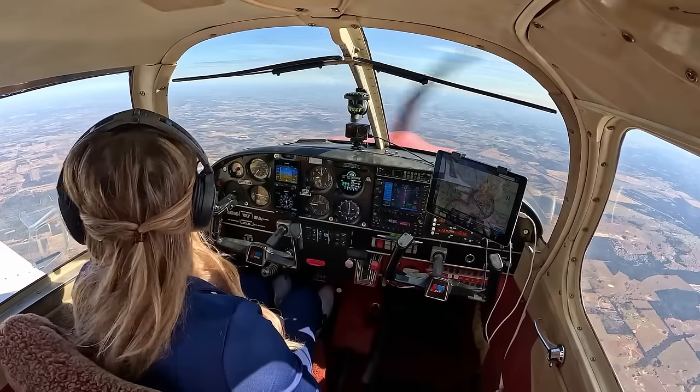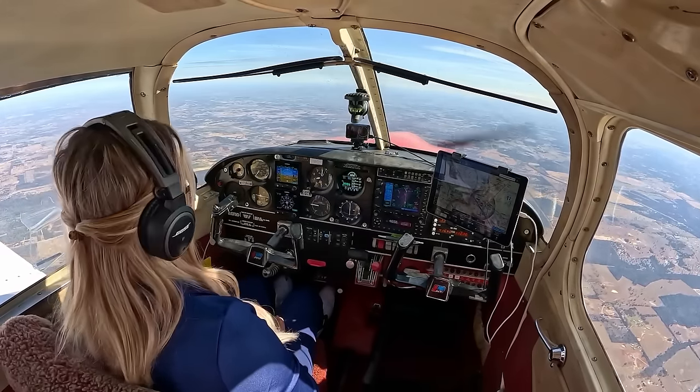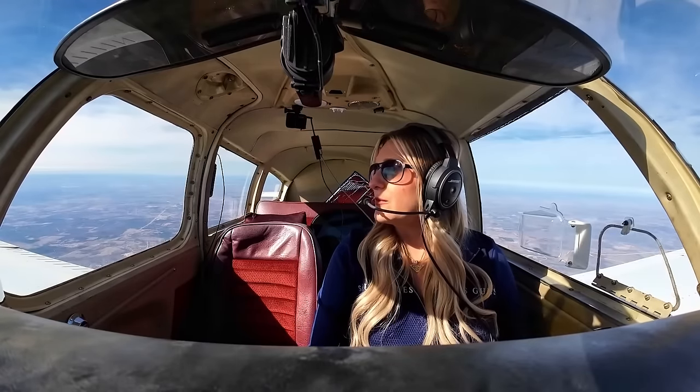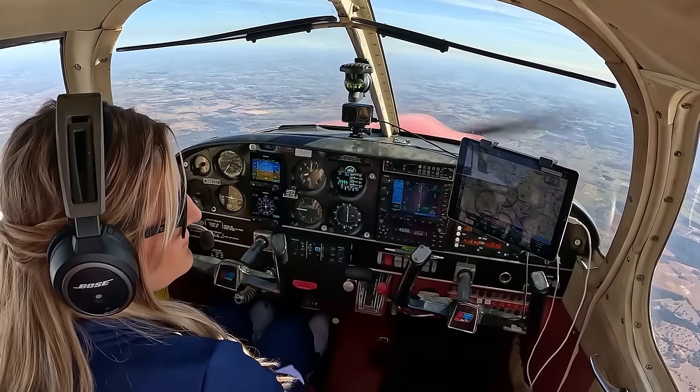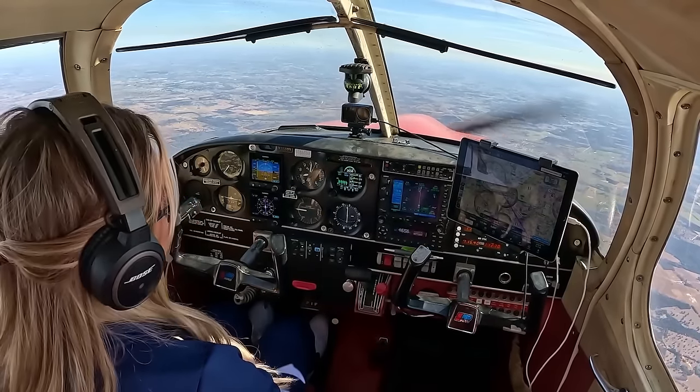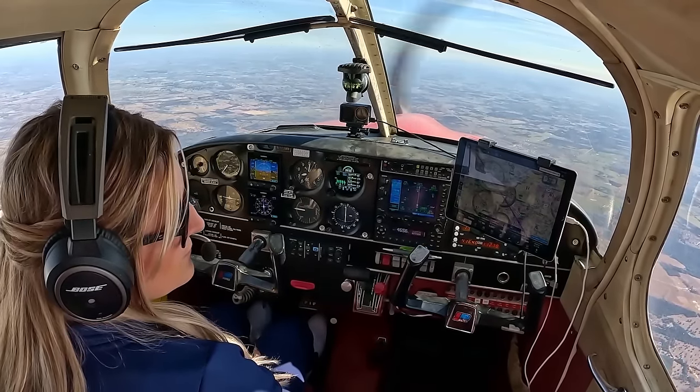November 5-6 Golf, climb and maintain 12,000. They're just a couple of little wispy ones. We're on an instrument flight plan anyways, but I got to keep an eye on the temperature too. November 8 Delta Romeo, traffic no factor, climb and maintain 12,000. 12,000, 8 Delta Romeo.